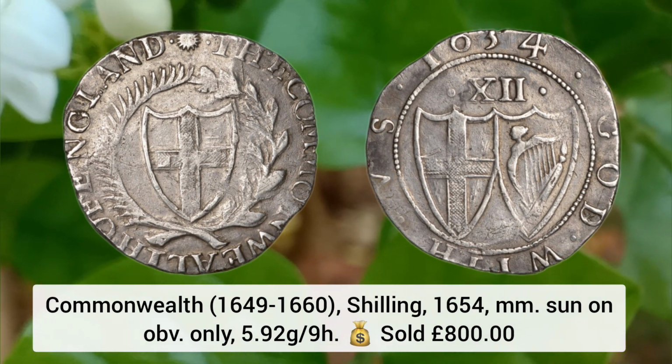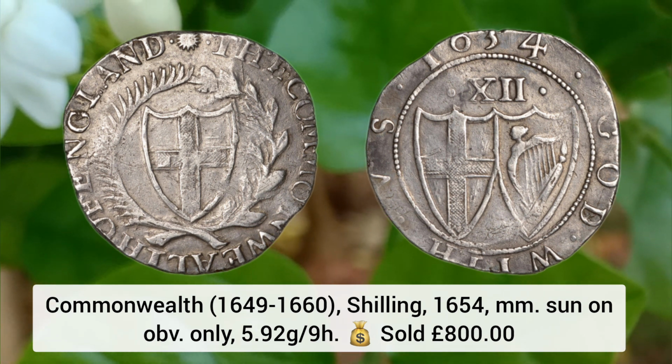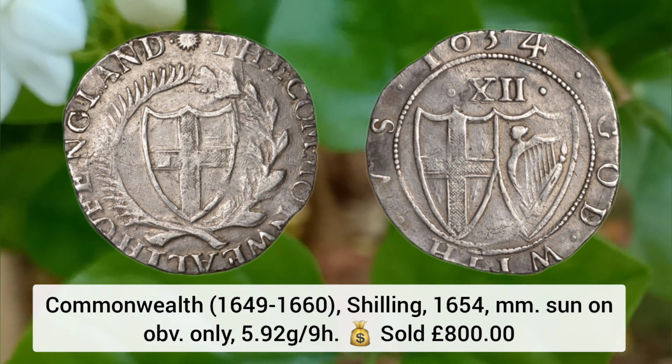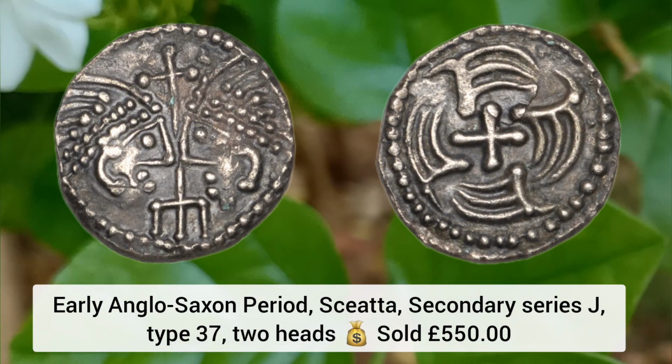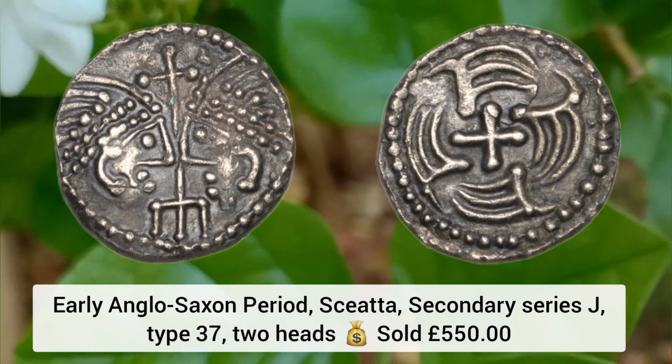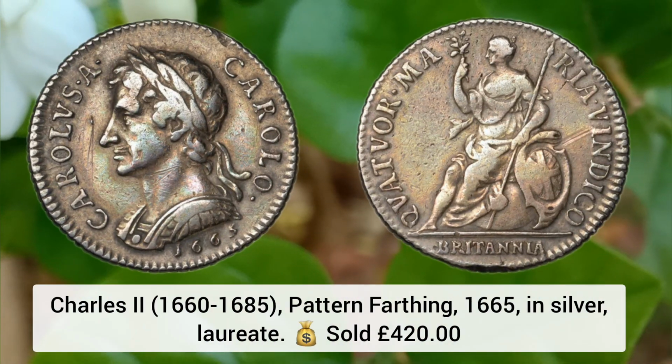Commonwealth shilling 1654 sun on upwards, and it is sold for £800. Well, this is early Anglo-Saxon period Skiata secondary series type 37. This was sold for 550 British pounds.